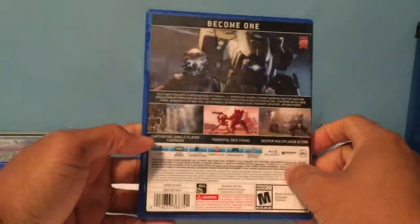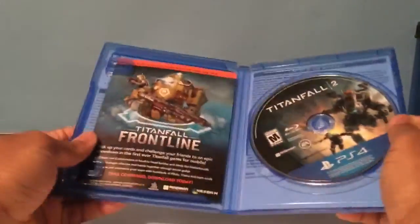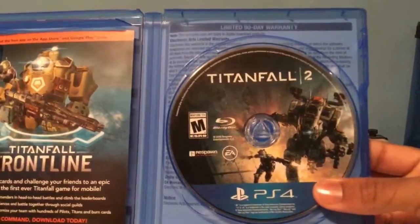New features, new maps, customization. So I just, again, got the standard edition. Didn't feel the need to pay I think it was $10 extra for the deluxe copy. Here you have a look at Titanfall 2.